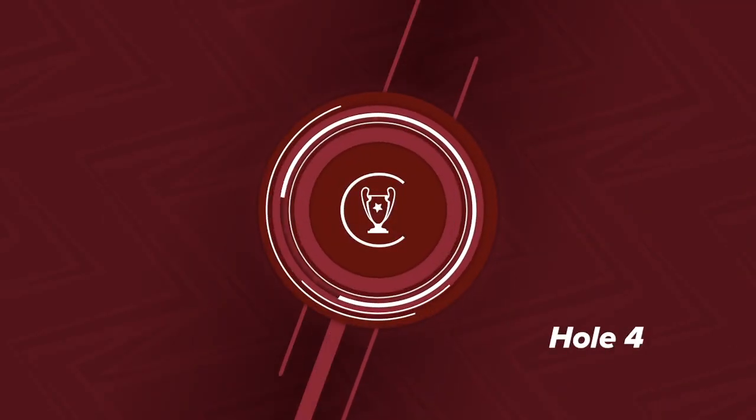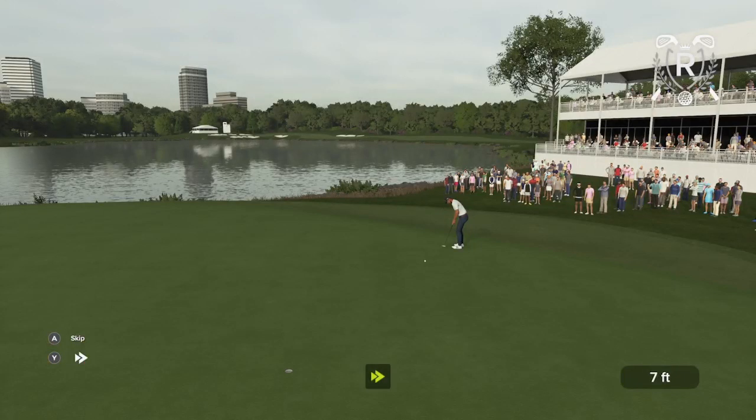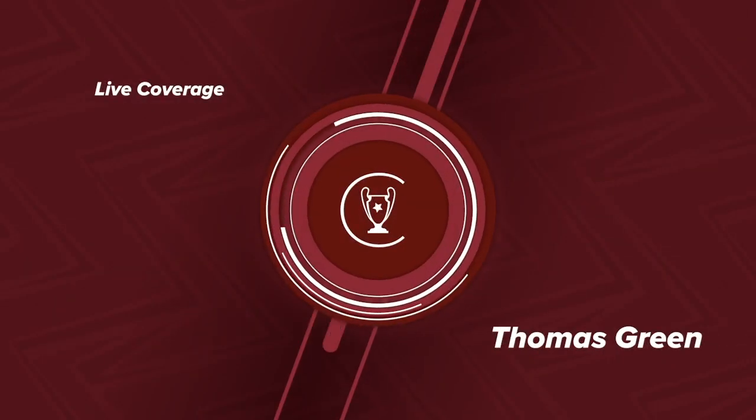Now heading over to Xander Schauffele. He's got some work to do, but he's only one back from his rival. Well, that's got to have some impact on the scoreboard. Let's take a look.